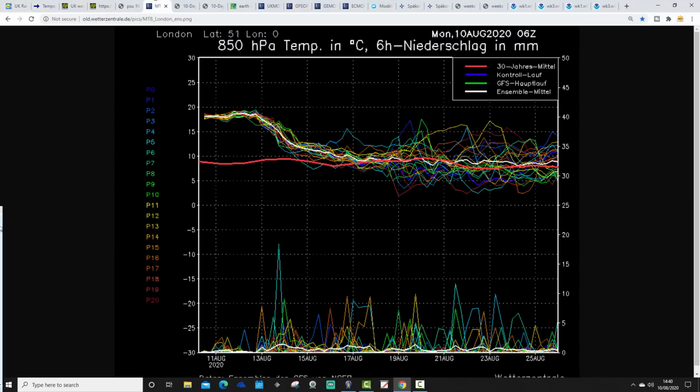GFS upper air temperature and precipitation ensembles for the next couple of weeks are looking like this. Looking at London, our wetter centre today. So again, we are significantly hotter than average at the moment with those upper air temperatures. We're closer to 20 degrees at 850 hPa.